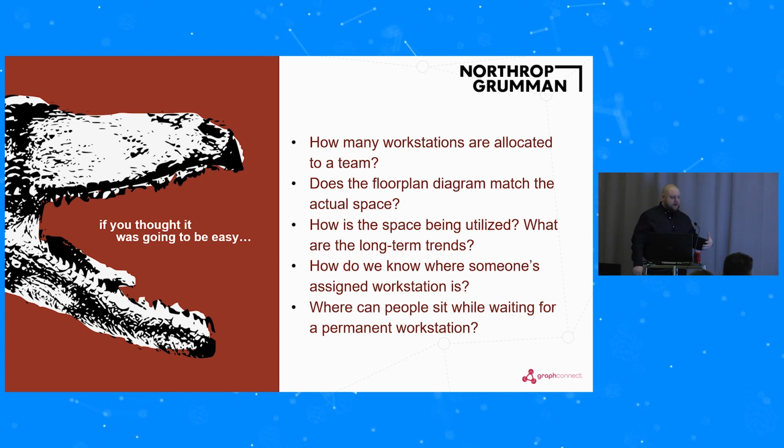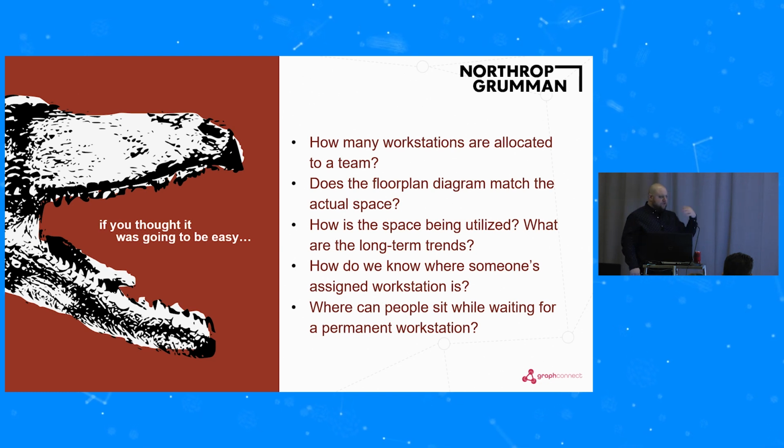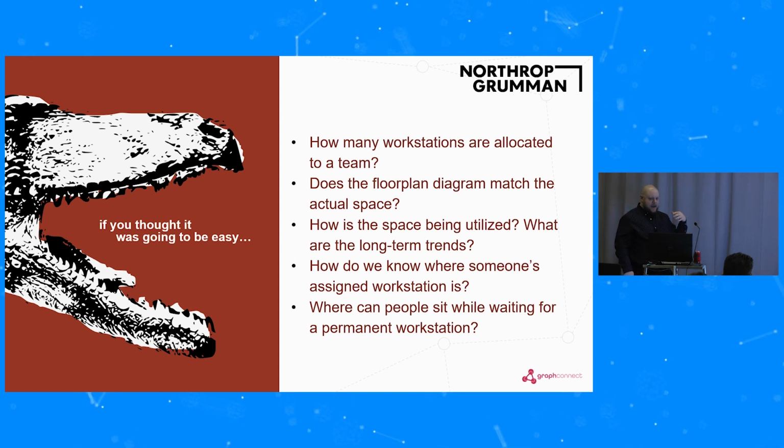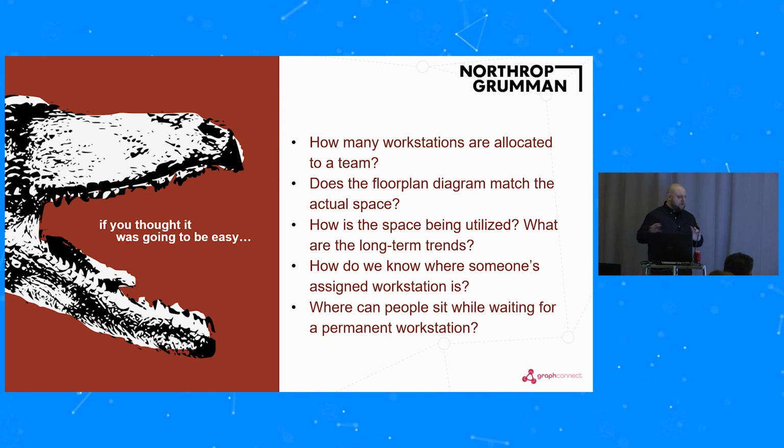And the short answer is, in the beginning, it might. As soon as you get construction people in there, it starts not to match the configuration of the actual design draft. And then as soon as people start working in there, things start changing.